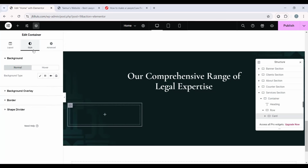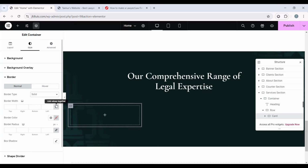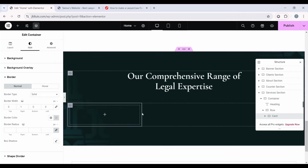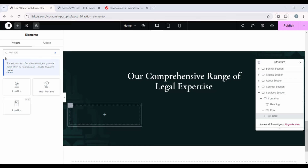Then let's go to the style, and inside the border, select the border solid and unlink the border width. Then just on the right, type 1 pixel. And as a border color, let's type FB14, and we'll have a semi-transparent color. We cannot see the border of this container, which is on the right side, but later we'll be able to see that. Right now, inside this card container, let's add a widget, which will be search icon box, and you will get this one, JKit icon box. Just add it here, and we'll have this widget.